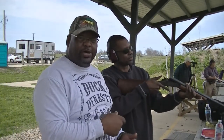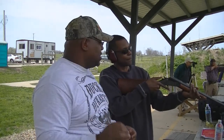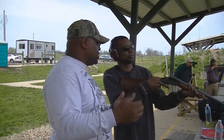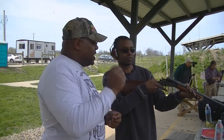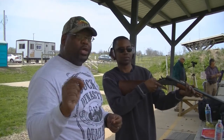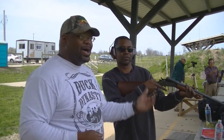Now he's going to try the slug. It's for a smooth barrel slug, so we're going to check that out. So how's it feel to you so far? Not bad. Did you see what I was saying about the kick going from the 410 to the 20 gauge? It's a little bit more kick, but it also has a little bit more power. But they also make a low recoil round, so look for those if you're still a little timid about shooting a higher gauge shotgun.